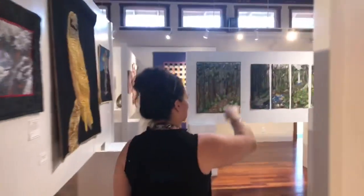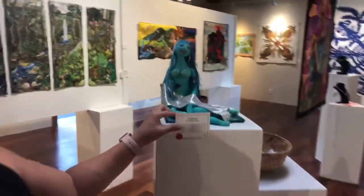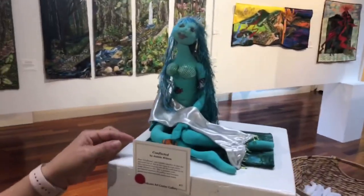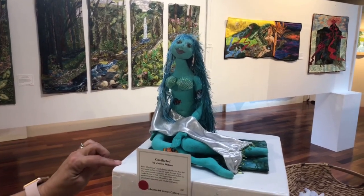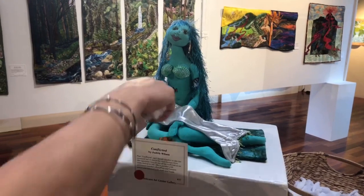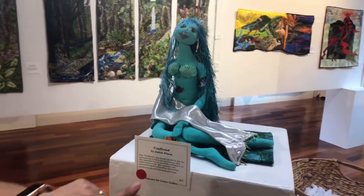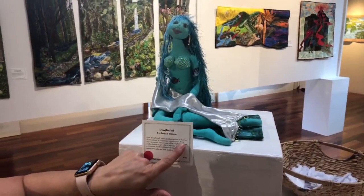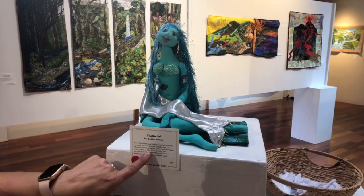I want to show you one other piece, and I think this is absolutely beautiful. I took some pictures of this, but it's called Conflicted by Judith Wilson. And poor Conflicted can't decide whether to don her mermaid tail. You can see her tail right here, and you can see she has legs. To don her mermaid tail or live in her more human form. She represents how we can all be conflicted as we make choices in life.